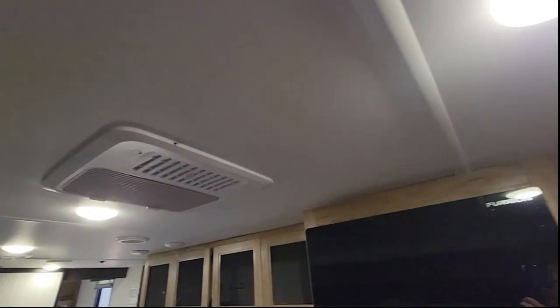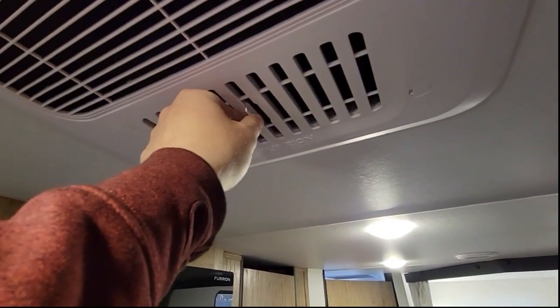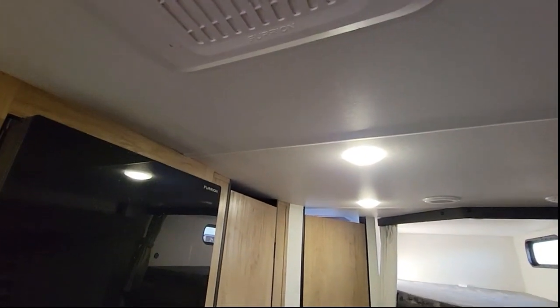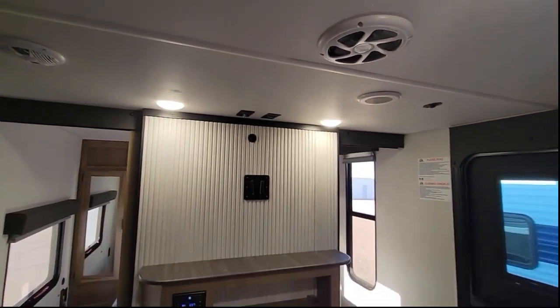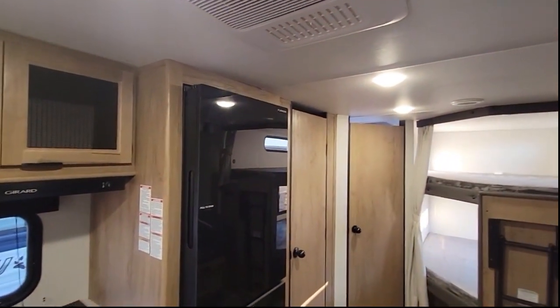The AC is ducted, so anywhere that you see these, that's where the AC is going to come out. Unless you want to dump cold air fast, you can open that up and it will dump air fast. So anywhere you see those, like there and there, I believe there's one in the bedroom area, that will be ducted for the AC.